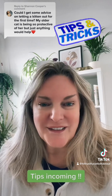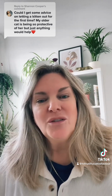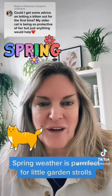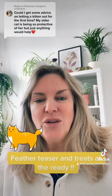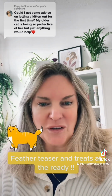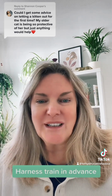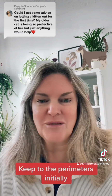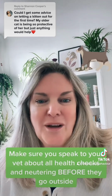If you've got kittens, it may be a good idea to wait till it's springtime, a really nice day, and you can then go and walk with them around the garden. Have a feather teaser or a little tidbit in your hand that they'll follow you around if they're not already harness trained. If you want to train them to a harness, start doing that now, and then you can start walking them around the perimeter of the garden so they get used to that and they'll start realising what their boundary is.